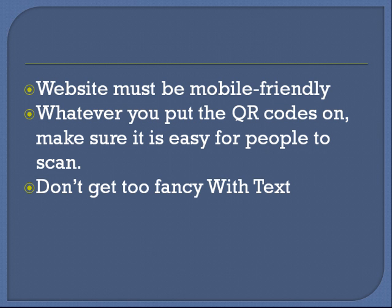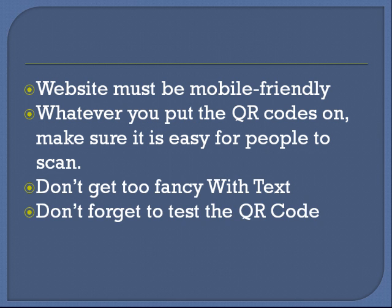Don't get too fancy with text. And don't get too fancy with your QR codes. Some people can get really fancy, thinking, oh, this looks good, this presentation, that's great. But if your QR code is not scannable, then what does that mean? That's not good at all. So you want to make sure that everything is simple, straightforward, and easy to scan. And of course, don't forget to test your QR code.